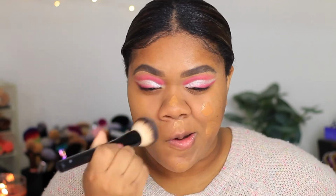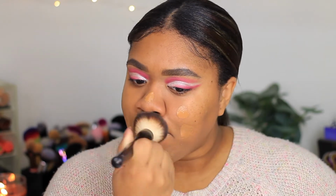I do find that if I spray it directly on my brush and I don't wash my brush right away, the scent can set in, and it doesn't smell that great after, you know, you're just mixing it with a bunch of products and stuff.